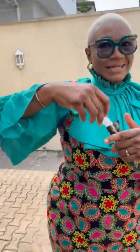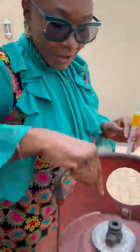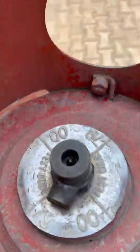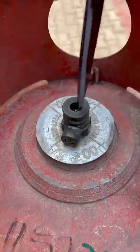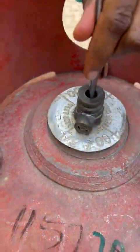Wow. So it's actually an American product. So you know Americans and their standards. They don't joke. So if you look here, you see that there's a knob at the center of this. I need to depress it to be sure that there's no gas here. So please help me. There's no gas.